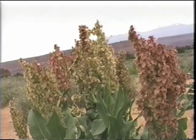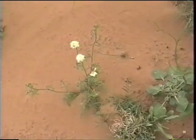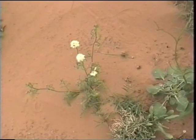They don't have a real pretty bloom, but they're part of it. And these were an important plant for the Native Americans. They could grind.